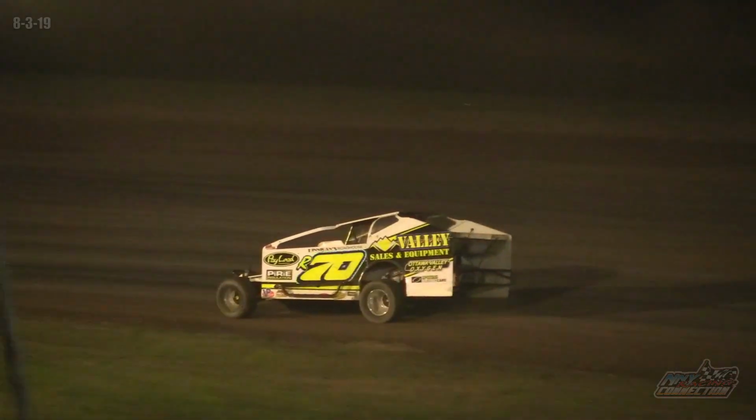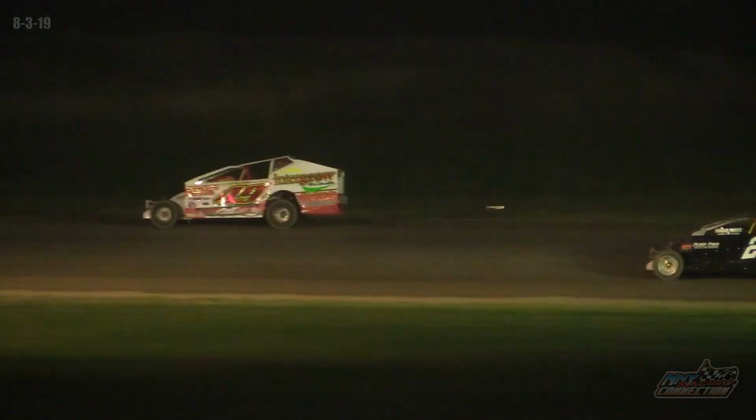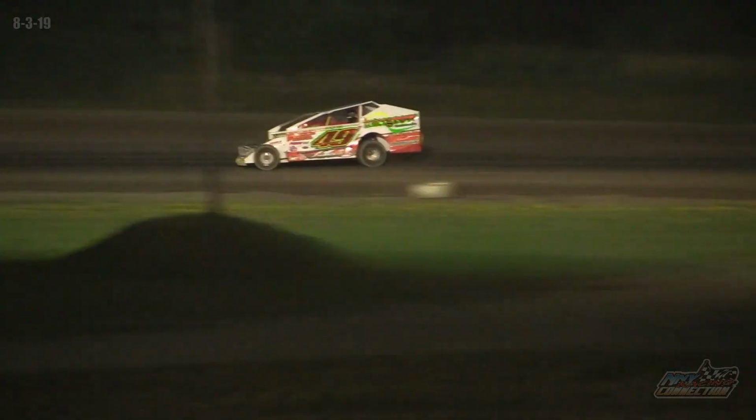He'll work through turn number 3 and 4. Come charging down the front stretch. Has to be careful now with these cars sitting right in front of him. He'll work outside the Cameron Black number 23. Dunn has to go way up the hill that time. That's going to slow him down for just a touch, but not going to do any damage as he goes racing down to turn number 3 and 4 all by himself.